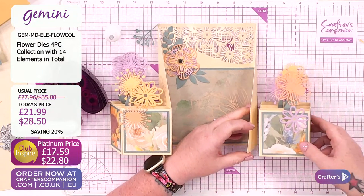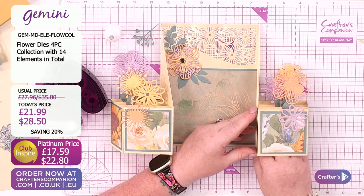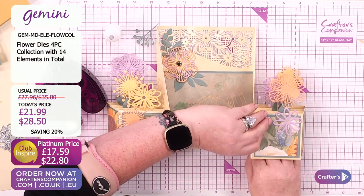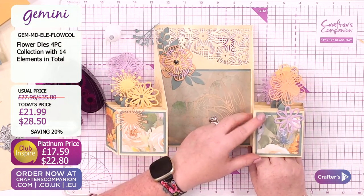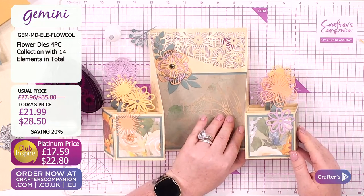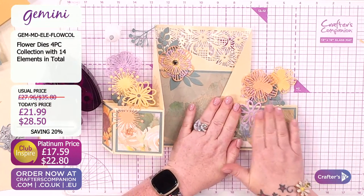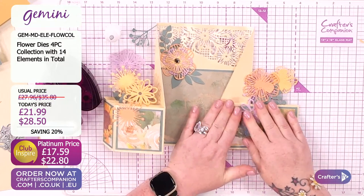And I'm just going to butt it straight up. The thing is, you're using the glass mat to keep it all nice and straight underneath, so you're not trying to hold it up and needing more hands than you've actually got to hold everything into place. So we're just going to line that up, flatten it out, and then hold it till that glue goes off and grabs.